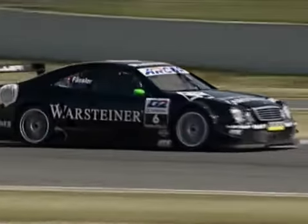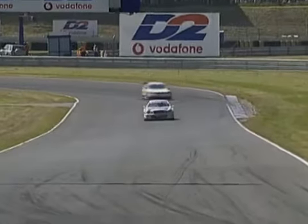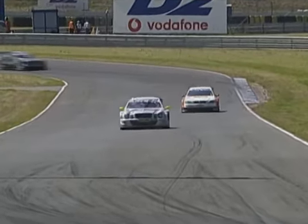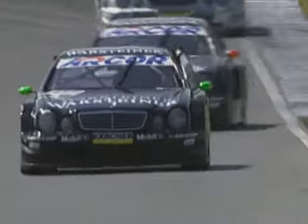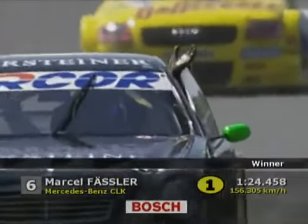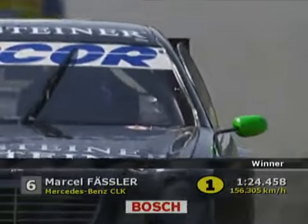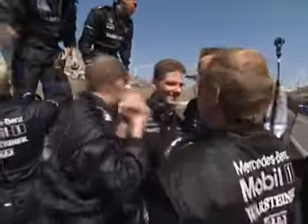And so Marcel Fessler, the weight is off. He's picked up the victory. The 25-year-old can now smile when he goes home tonight. Bernd Schneider holds on to the lead in the points race. But it's this man that will be celebrating in the Mercedes tent tonight. Marcel Fessler held off the defending champion. And you know he has to be happy.